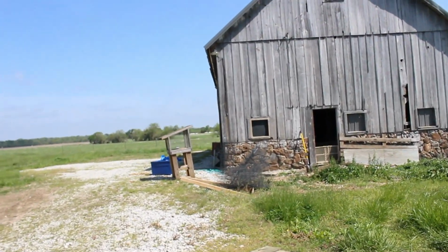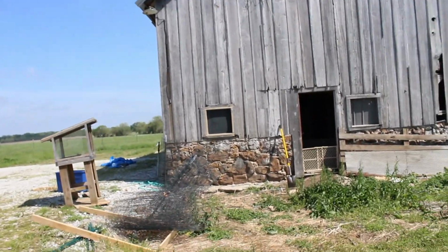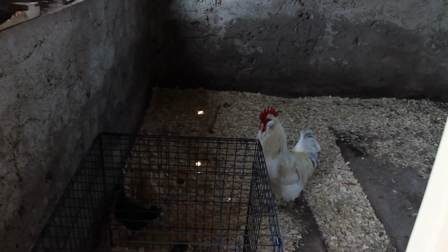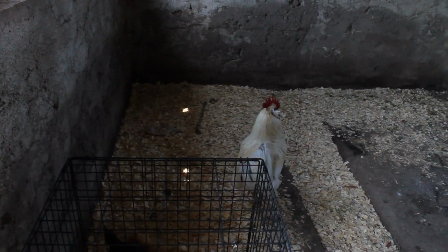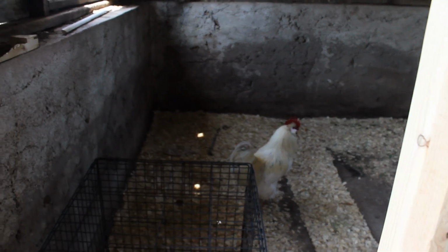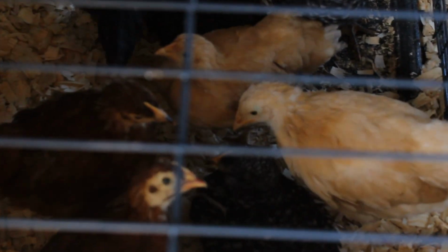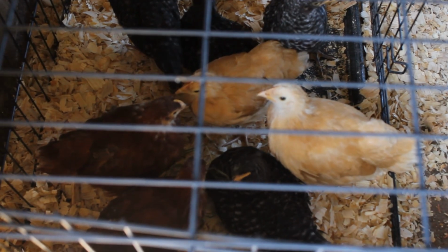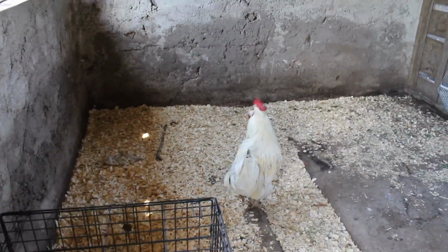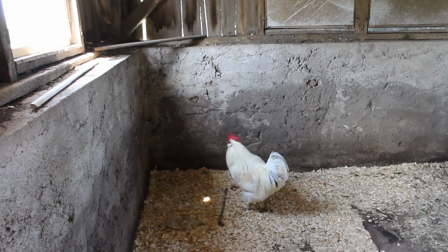Going out to the barn. Okay, so welcome to our chicken coop. We've got some babies, more like little teenagers. And we were also given the most beautiful and sweetest rooster.